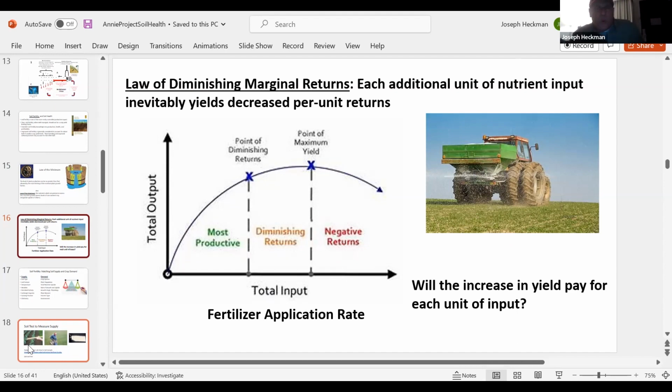Now, there's another important economic principle of soil fertility, or really this goes beyond soil fertility. This is a principle of economics in general, but oftentimes they will use an application of nitrogen fertilizer to illustrate this principle that's called the law of diminishing marginal returns. And you see it here graphically, like initially there's a strong increase in productivity, and then it begins to taper off and round off. And then when you get to extremely high application rates of fertilizer, it can actually have a negative effect. But even before you get to a negative effect, there's this point of diminishing returns.